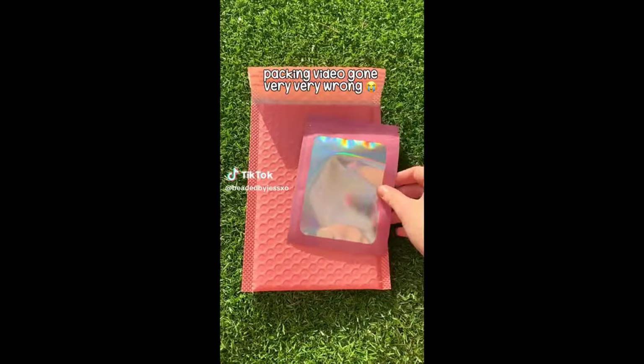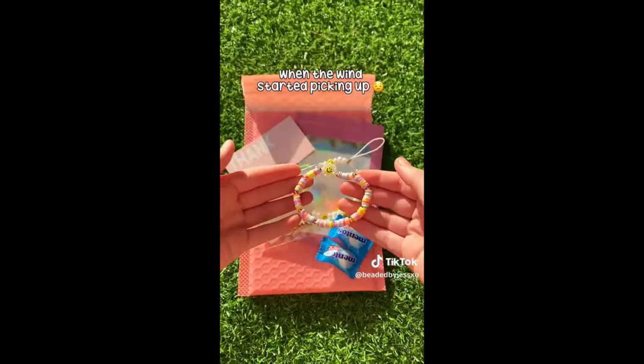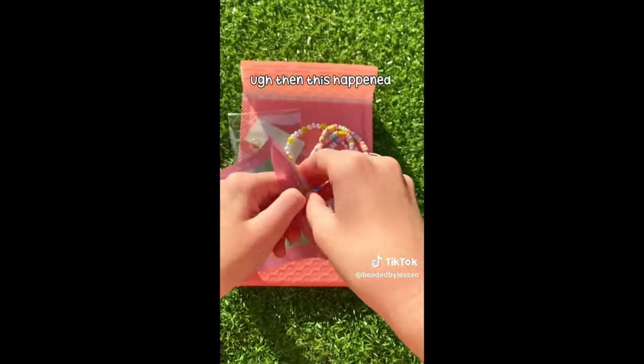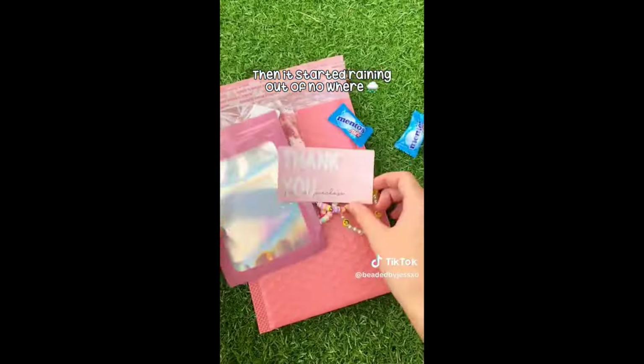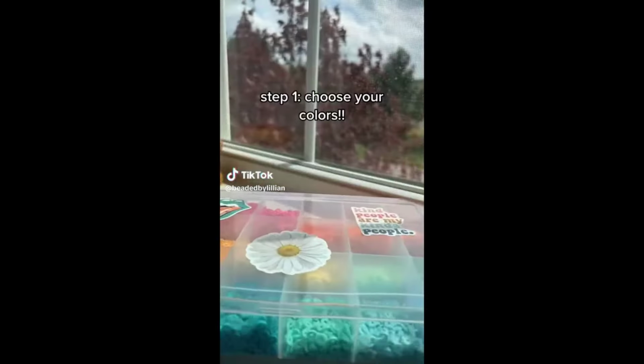Packing video gone very, very wrong. Everything was going fine when the wind started picking up. Oh, then this happened. Stupid little bag. Then it started raining out of nowhere. Could this have been any worse? 1, 2, buckle my shoe.